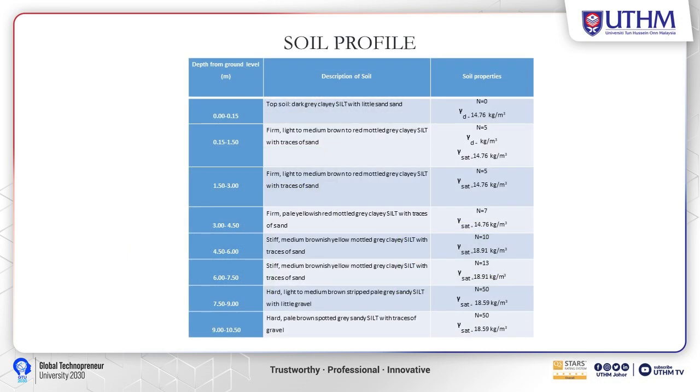For the depth from ground level of 0 until 0.15 meter, we identify the soil as dark grey clay shade with little sand. The N value is 0 and gamma is 14.76 kg per meter cube. Then for 0.15 until 1.5 meter, the soil is firm, light to medium brown to red mottle grey clay shade with traces of sand. The N value is 5 and the gamma saturated is 14.76 kg per meter cube.